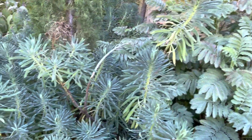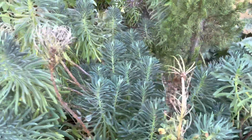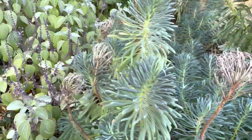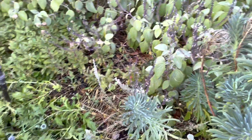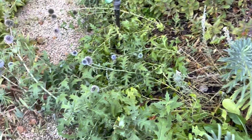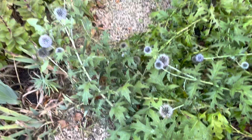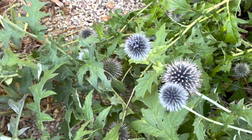But then you've got the other greys as well, which this is the Euphorbia wolfeni. It's looking pretty straggly at the moment. I've got some flower heads that I need to sort out. But you can also see here the Echinops. I think this is Ritro, and they've nearly past their best.